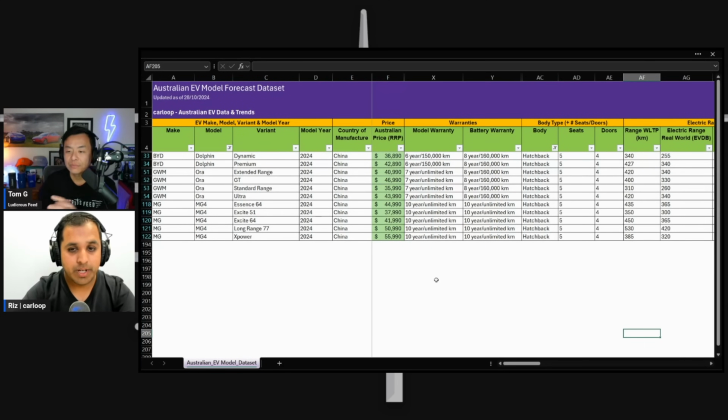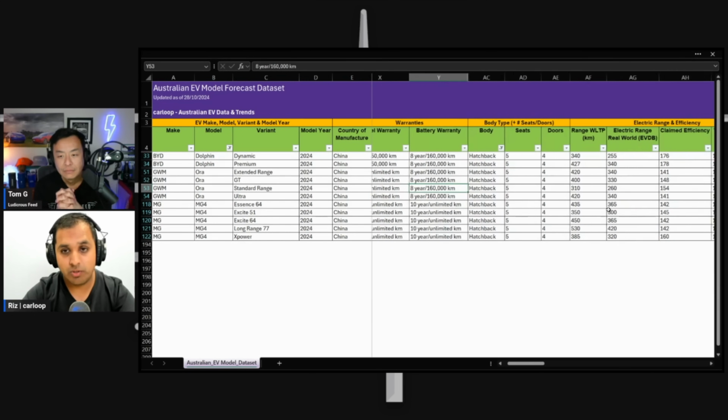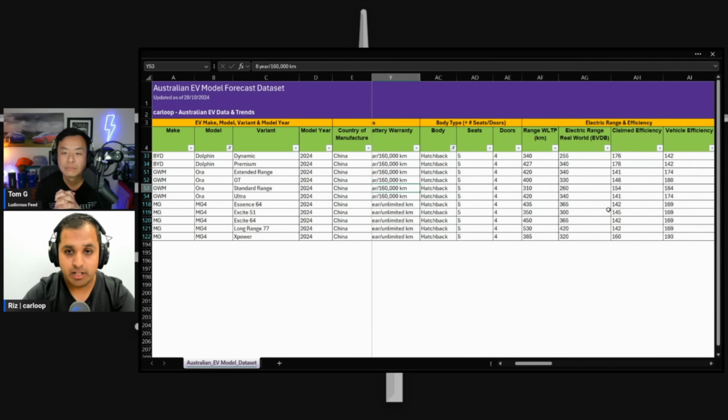So I guess having a quick look at what these vehicles are, we've obviously spoken about a couple of different warranty options that they have, 6, 7, and 10 years. 10 years, obviously, class leading from MG. Looking at the range offered amongst all of these vehicles, the WLTP range of some of them obviously exceeds 400, but there's also an MG4 variant, 77 kilowatt hour battery pack that gives up to 530 kilometers of WLTP range.